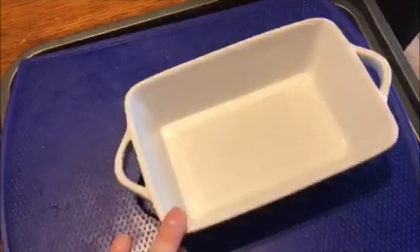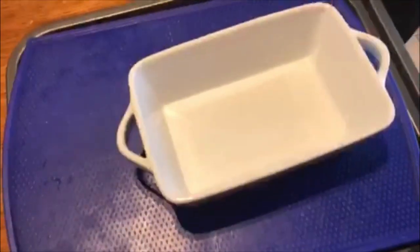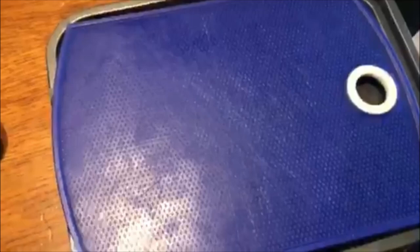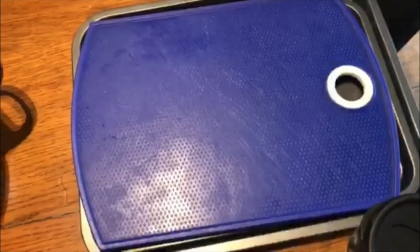Over here I have a tea towel, I have a couple of tea towels, and I have this little lasagna pacific dish. It came in a set of two, so there's this little one and then there's a bigger one in case I want to make food for all of my flatmates. And I have this chopping board. I have a couple of chopping boards for different things because I don't want to cross-contaminate stuff in the kitchen.